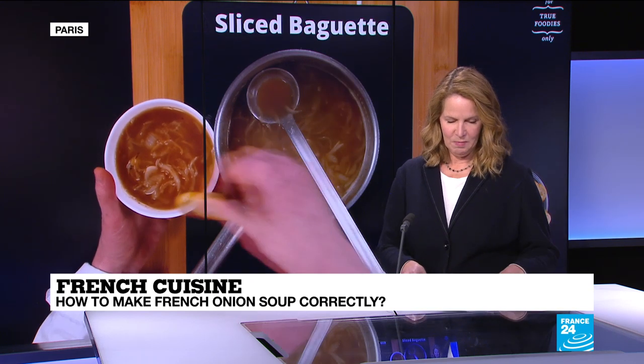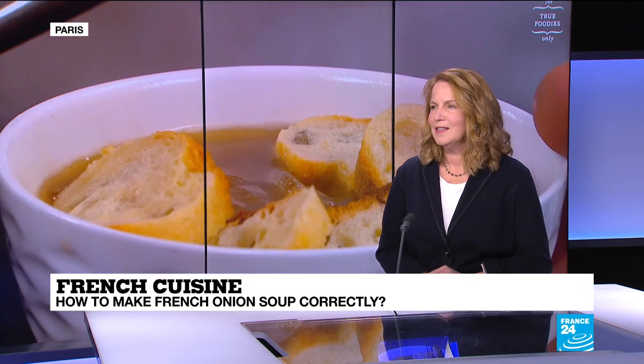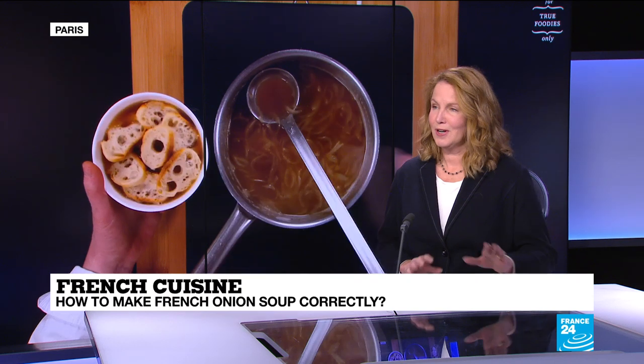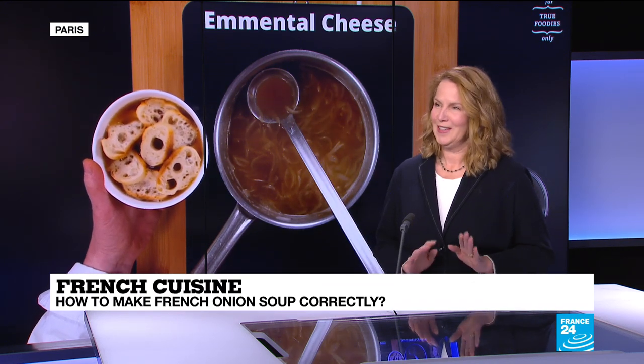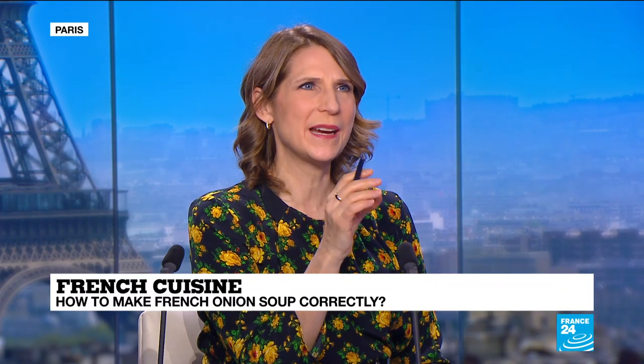And then the final step is to add cheese on top, and you can use Emmental cheese or Comté cheese. Some recipes say you should use Gruyère cheese, but the French get a little offended by that. Stick to French cheese.